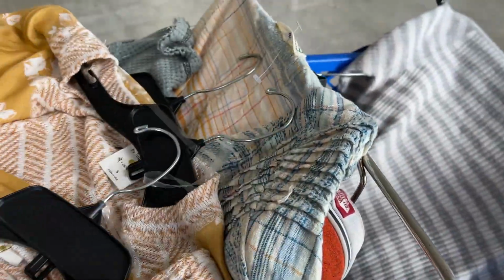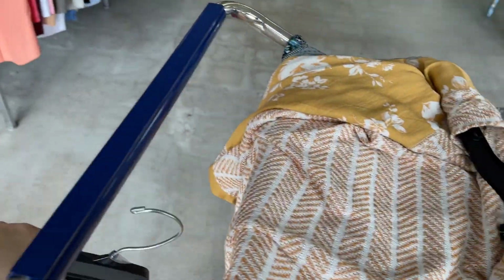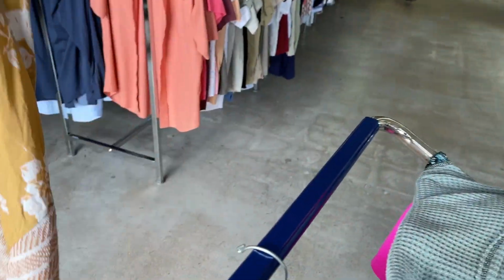But this shirt has a hole, so when you get stuff, please always look if it has any holes, any stains, anything. I found a couple of shirts like that, size small, and they look brand new to me. I checked on Poshmark, and this kind of brand doesn't sell for so much money. If I pay $7 each for these shirts and then sell for $25, I'm not going to make much, so I'm not going to buy that.